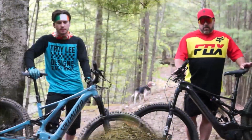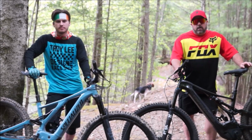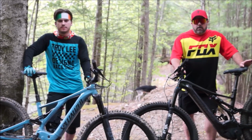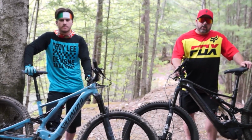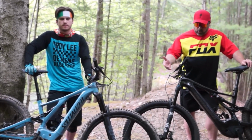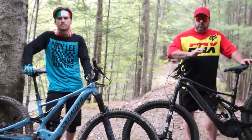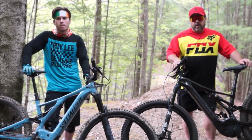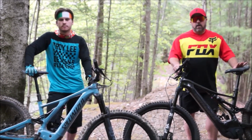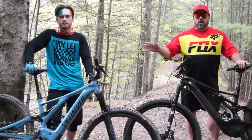The thing with these bikes is that they both have the same motor and battery in them, and that's why they're very comparable. Now, the Expert has a carbon front triangle, has an upgrade in the rims, hubs, different handlebars, and different dropper posts for the seat. And one of the things that we found is that the dropper post on the Expert actually is not as good as the dropper post on the Comp.